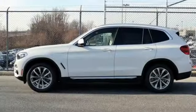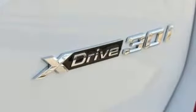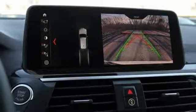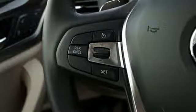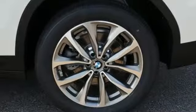Intercooled turbo inline four-cylinder engine, gas pressurized shocks, external memory control, power heated mirrors, dual zone climate control, auto dimming rear view mirror, auxiliary audio input, auto dimming mirrors, driver memory seats, park distance control park assist, and automatic transmission.